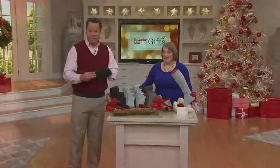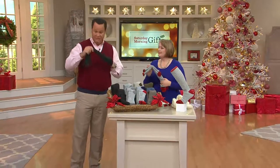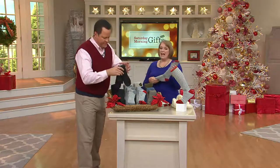Yeah, exactly. Gentlemen, or ladies, if you're buying for a guy, and you want something closest to black, this is the one you want. We call it black. It's really kind of a blend, kind of a heathered black. Heathered black, yep. And I love that they're cushioned, too.